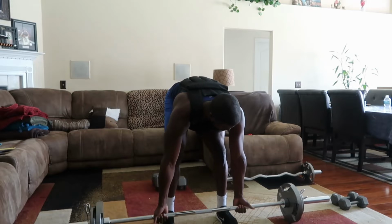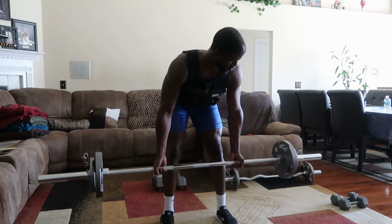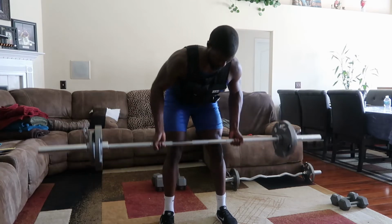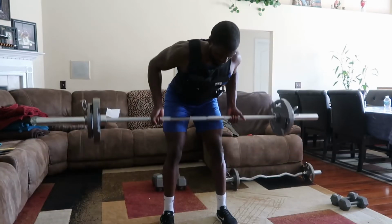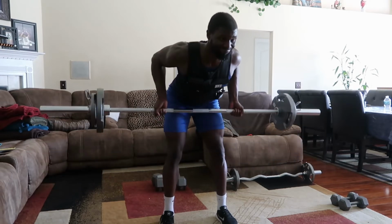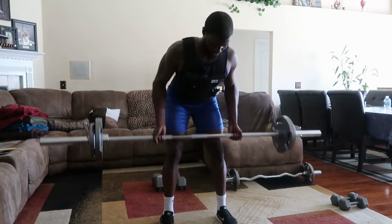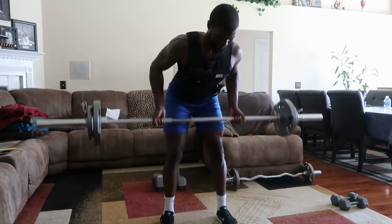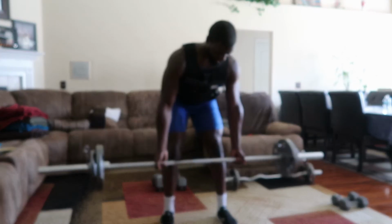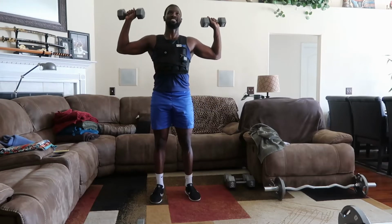I supersetted my chest press with a bent over barbell row. Now, as you can see, I'm not really going heavy this workout. I was only using 40s for the chest press, so I'm going super duper light, as well as my rows. This workout, I wasn't really focusing on strength per se. I was more so focusing on muscular endurance and also explosion. So that was block number one.